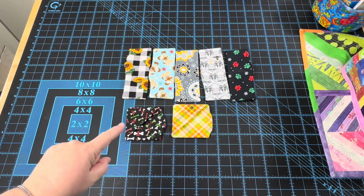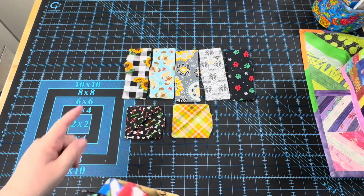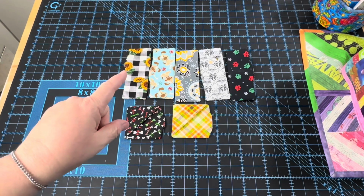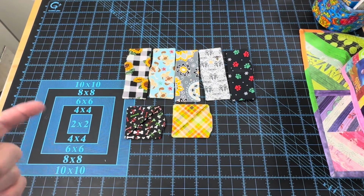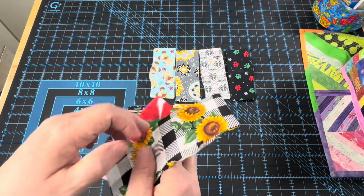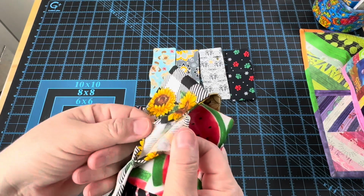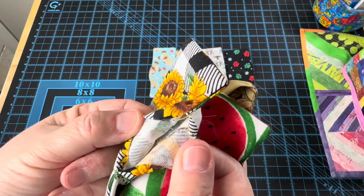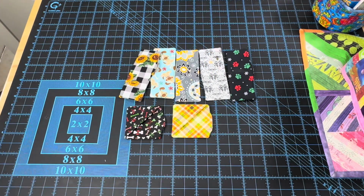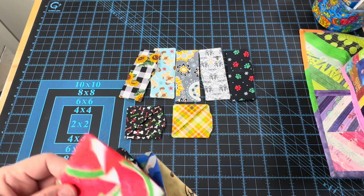I'll put a link to the video in the first pinned comment for the corner bookmarks. I don't know if I have a video for those, but those are simple. You just need two rectangles of fabric. Mine are 3 by 7, but you can use whatever you want. I put the PF 44, Pellon 44F, whatever, the really lightweight interfacing, interfusing, in there, because you don't need those to be really thick. You just want them to be thin enough to stay in between the pages of a book.